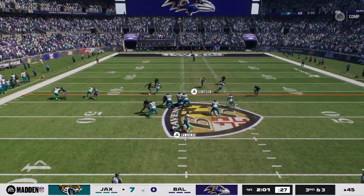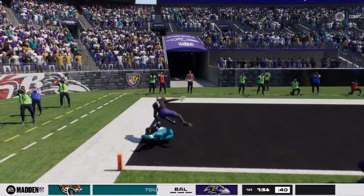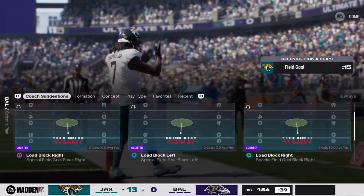From the shotgun, it's Lawrence. He'll let this one go. Deep for Thomas. That's caught, and he's in. Brian Thomas. Touchdown, Jaguars.